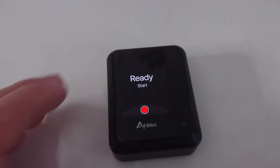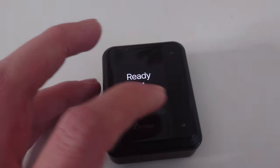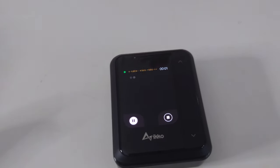And live mode is another potential godsend where it will translate as it hears it. Again, a very useful feature.